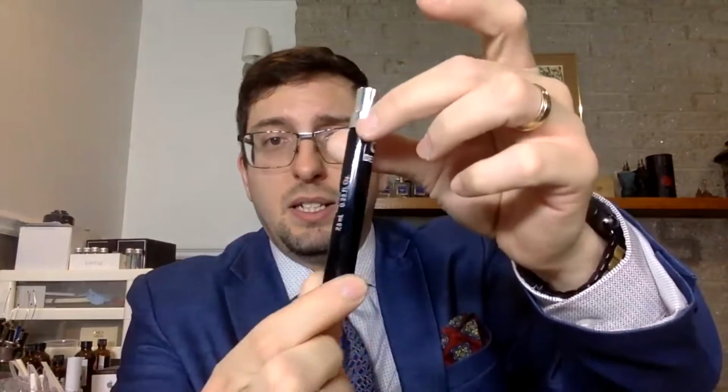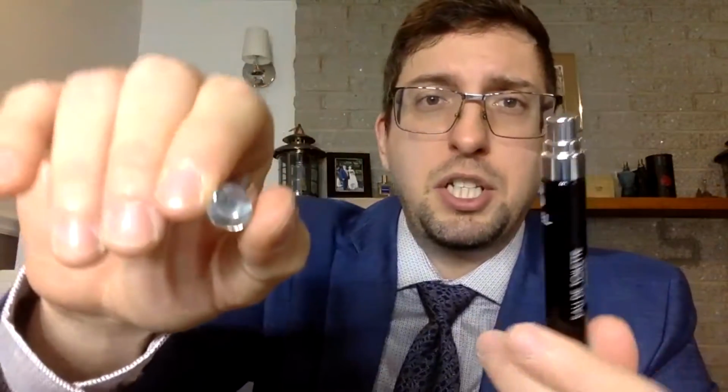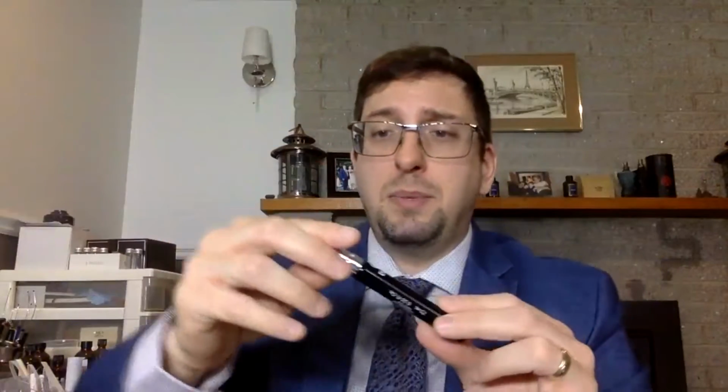And it came with that little bottle with DB on it. And Decibel, the bottle looks like a microphone. You probably already have seen it. And the cap is something really small, really cheap. But again, it's something that's supposed to be given, and it really holds well.